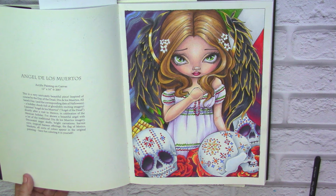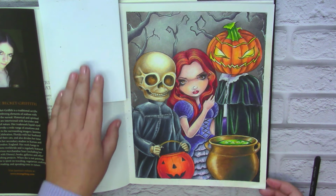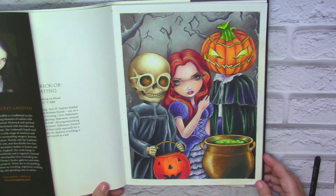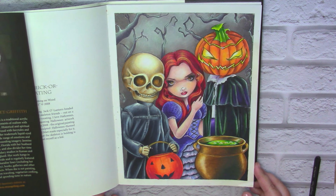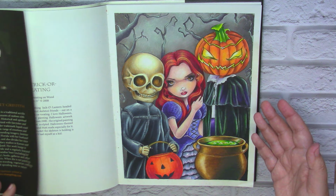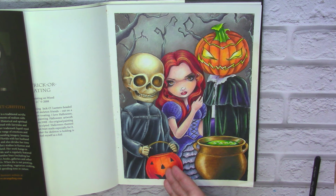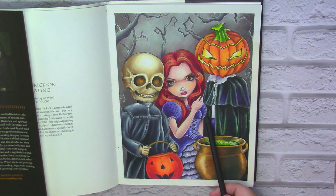I really enjoyed doing this one, so I decided that while I have this vibe, the inspiration for this book, I really need to do something else. And I selected probably the most Halloween picture in the whole book. Perfect Halloween picture with all attributes, starting from jack-o'-lantern, magical potion, trick-or-treating basket, a live skull, and then the witch.